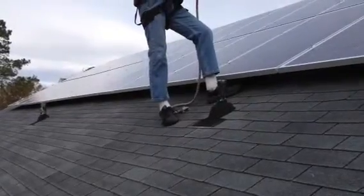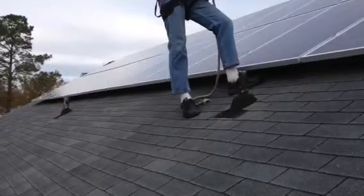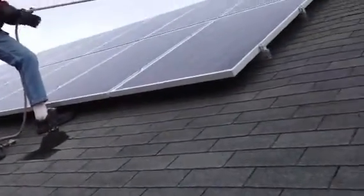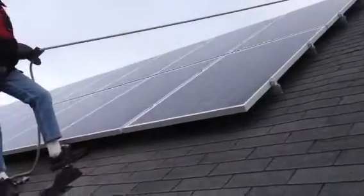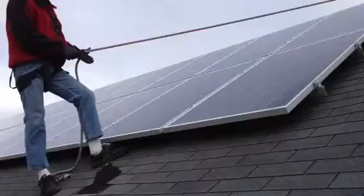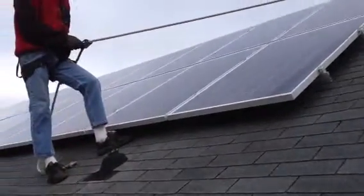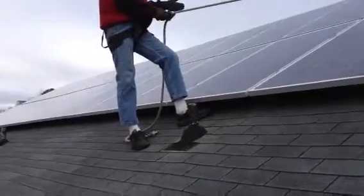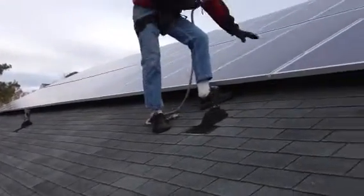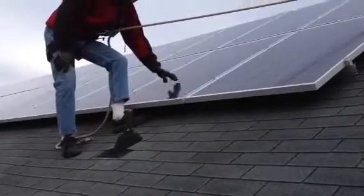As I said earlier, these folks have really embraced the idea of harvesting free, unlimited solar energy. And what you see here in front of me is a 6 kW photovoltaic system. 6,000 watts under good conditions can be produced. We have 24 photovoltaic modules here. These are polycrystalline.